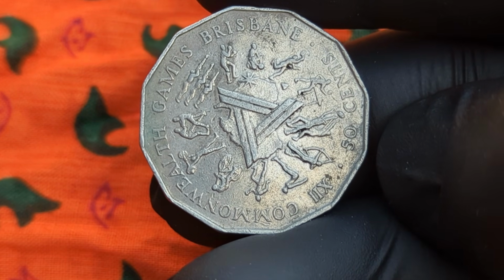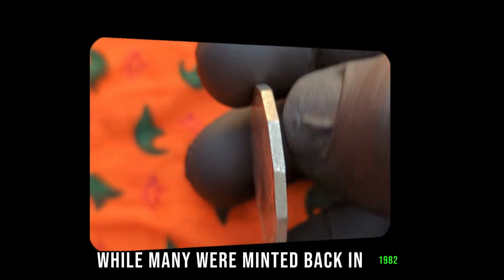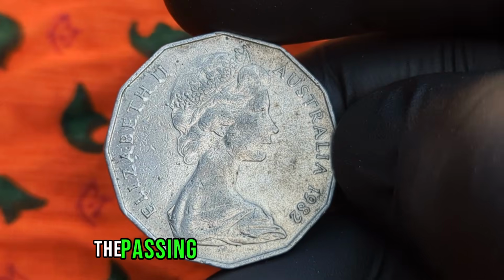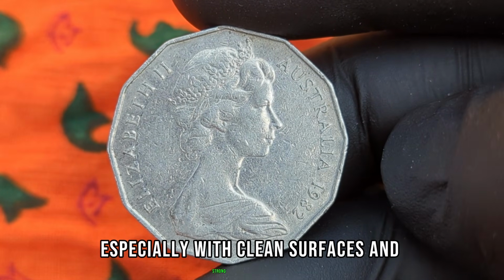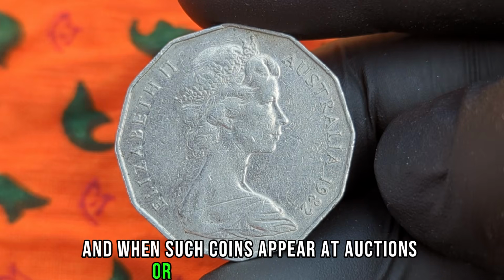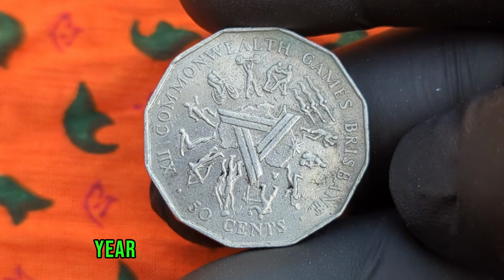Another reason this coin is so highly prized is its rarity in today's collector's market. While many were minted back in 1982, only a fraction have survived in excellent or very fine condition after more than 4 decades. The passing years have made pristine examples harder to come by, especially with clean surfaces and strong details. Collectors are particularly drawn to coins that show minimal wear, and when such coins appear at auctions or collector exchanges, they generate immense interest and demand. This rarity factor is what pushes its market value higher year after year.